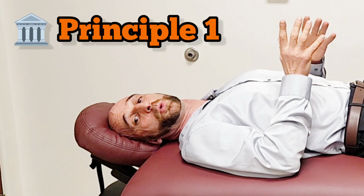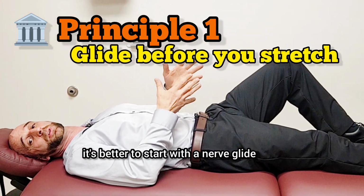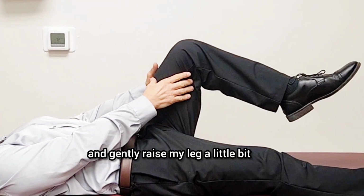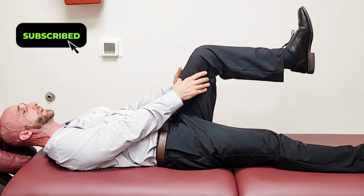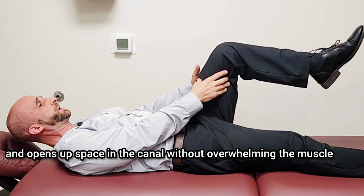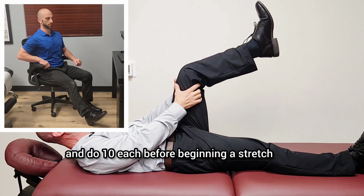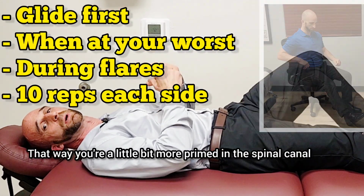Principle number 1, go with the path of least resistance. If your sciatica is really bad, it's better to start with a nerve glide. If I'm lying on my back getting out of bed, I'm going to bend my knee and gently raise my leg a little bit and proceed with extending and flexing the head. This takes pressure off of the nerve and opens up space in the canal without overwhelming the muscle. You can perform these seated or standing and do 10 each before beginning a stretch. That way you're a little bit more primed in the spinal canal.